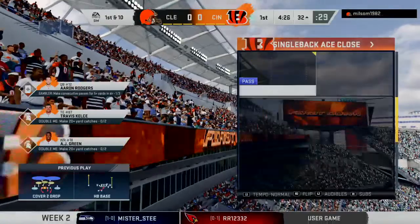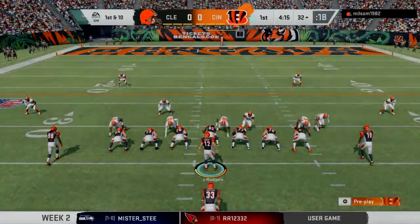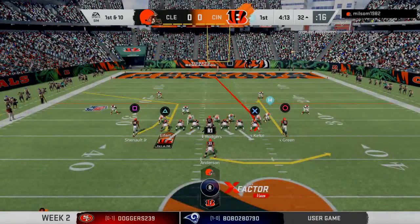Fundamental breakdown by the defense. You've got to be able to make plays on the edge. From the 32 now, here's first and 10.